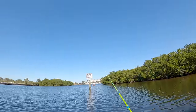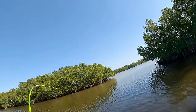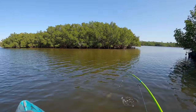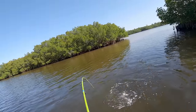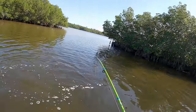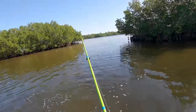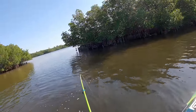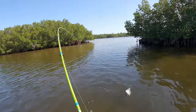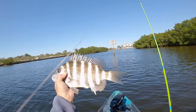There we go. Oh, the bite is on, Bush. There he is. Fish on. Oh, another good one. Another good one, guys. Nice. I definitely found the bigger sheep's head finally. Ah, sheep's head. Yeah. Nice. Let this big girl go.